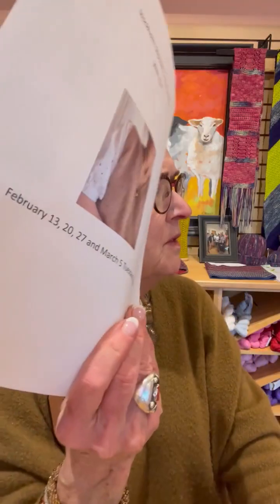And how much is the pattern? Is it $9? $9. Okay, it's a $9 pattern plus the purchase of the yarn, and you can sit and knit with Ray and all the gang. She has such a loyal group of knitting along people. Remember, there's also Ashley does a crochet along on Thursday morning. She's starting the pixel scarf, so I can talk about that later.